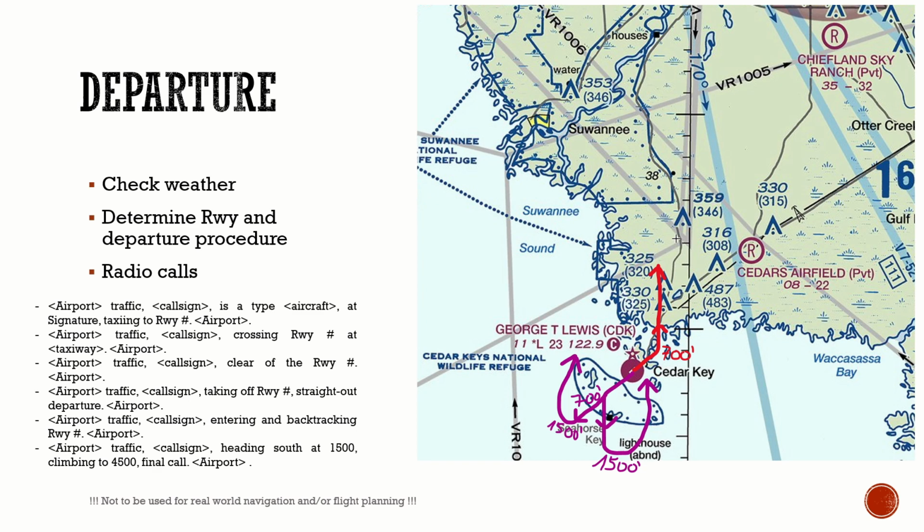The other option is the 45 degree crosswind departure, and that means that at no sooner than 700 feet, you are allowed to do a 45-degree turn in the traffic pattern direction, and again, climb to at least 1,500 feet AGL before turning on course.